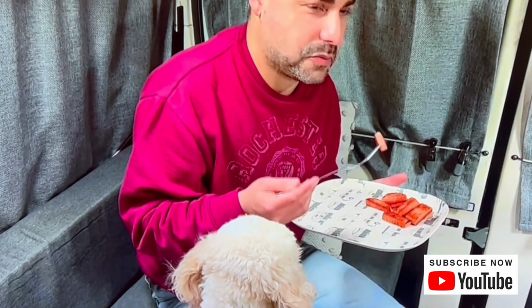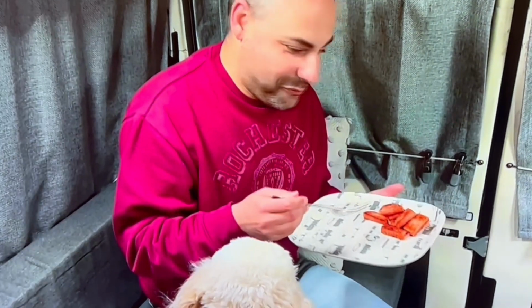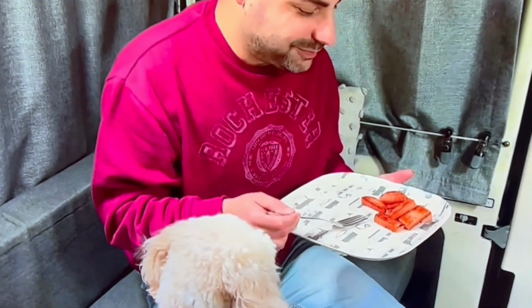Now, I'll be giving you some tips of how you can use these, not all of them, but different ways you can use these different types of canned food. They're all different from the last time we did it. Some are kind of similar, but different brands or different flavors. So we can get straight into this.